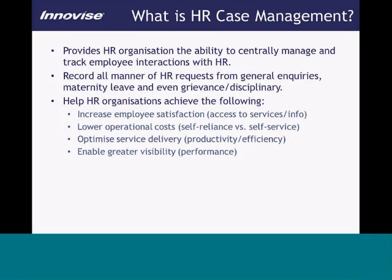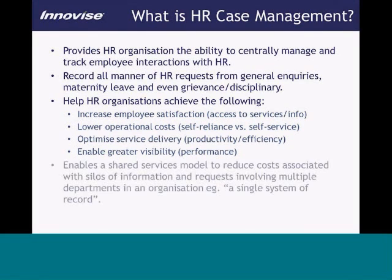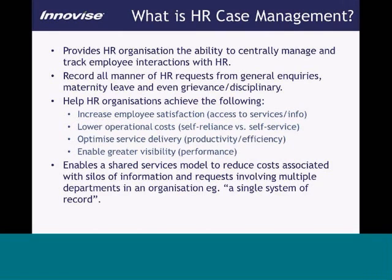And what we're starting to get into is, HR case management should allow you to transform and transition into a shared services model, especially when you're looking to reduce costs and move away from silos of information, whether you are using different systems to track different types of cases or just using Excel spreadsheets. It's really about moving into a single system of record for all your HR inquiries within your organization. So this is our definition of HR case management, and I just wanted to get that across before we get into the presentation.